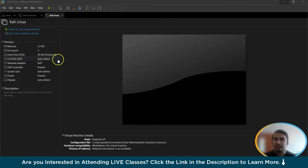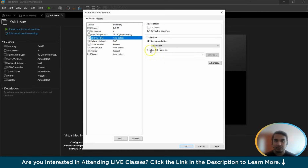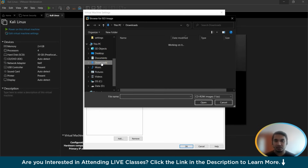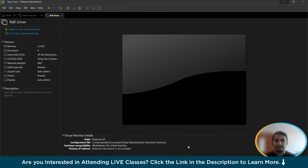As you can see, the virtual machine is now created. So the next step would be to attach the ISO file. We're going to click on Edit Virtual Machine Settings here. We'll select the CD/DVD option, use ISO image file. We're going to browse, go to Downloads, use the Kali Linux ISO and click on OK. So now we can power on.